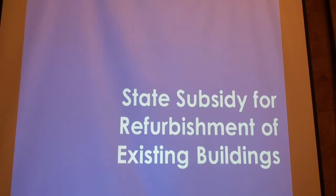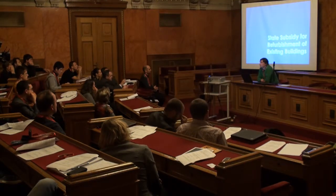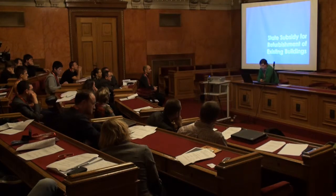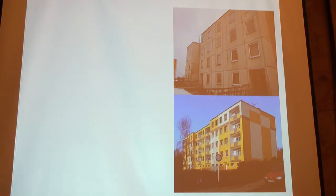Next part is focused on the state subsidy for refurbishment of existing buildings. So not only would I like to show you how our government financially supports renovation and restoration, not only for cultural monuments, but of existing buildings. Panel block of flats, this is also a very important part of our building history.